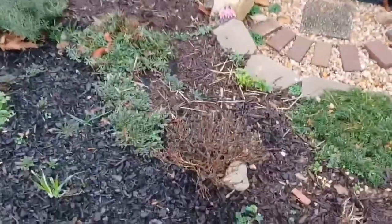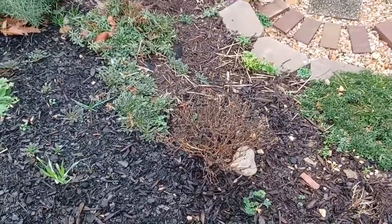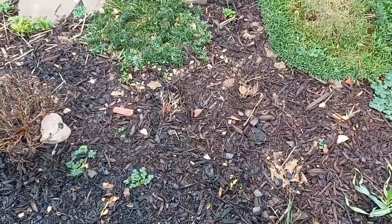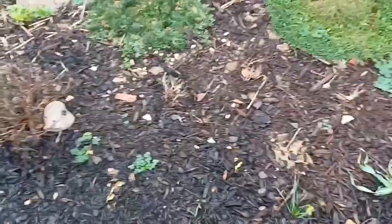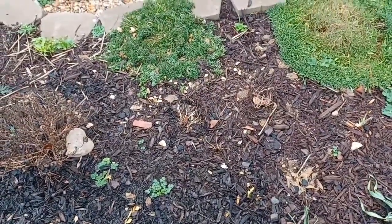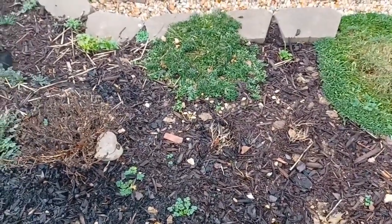This dead guy is one of the mums. I just stuck him in the ground. There's mums there, and then these are some pansies. I just stuck them in the ground. If they come back, they come back. If they don't, they don't. It doesn't matter to me.